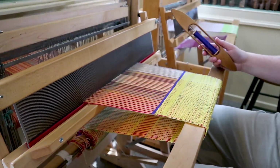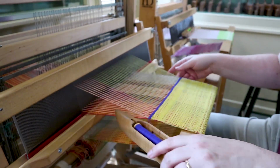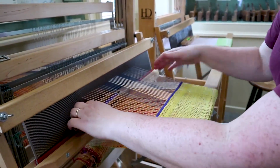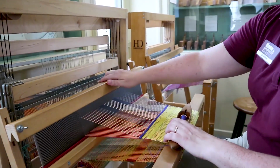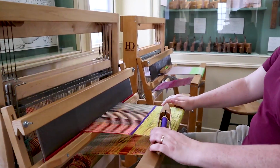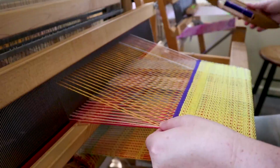And because each pedal lifts a different set of threads, it changes where the color lays on top, the color in my weft. Mm-hmm. So this is a modern day crafter's loom, but this type of weaving goes back to the Middle Ages in Europe and was used up until the Industrial Revolution. So for about 250 years, this is how people in the Western world got all their fabric for everything.